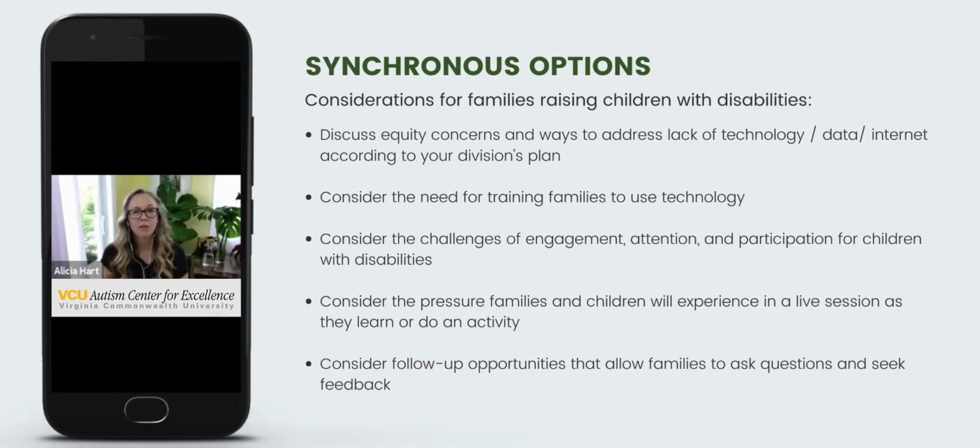We need to really also consider the pressure that we are putting families and children under when we are expecting them to do a live session as they learn or do an activity together, right? So in some situations, perhaps you're viewing a family as they've learned how to implement something, right? You're going to give some feedback during this live session. Well, that puts a lot of pressure on that family to really perform this new skill that they've learned, right? They're performing these instructional strategies that they've learned about with their child. Then they've also got to wrangle their child and get them in front of this computer and the webcam at the same time. So think about the pressure that we're putting families under on that.